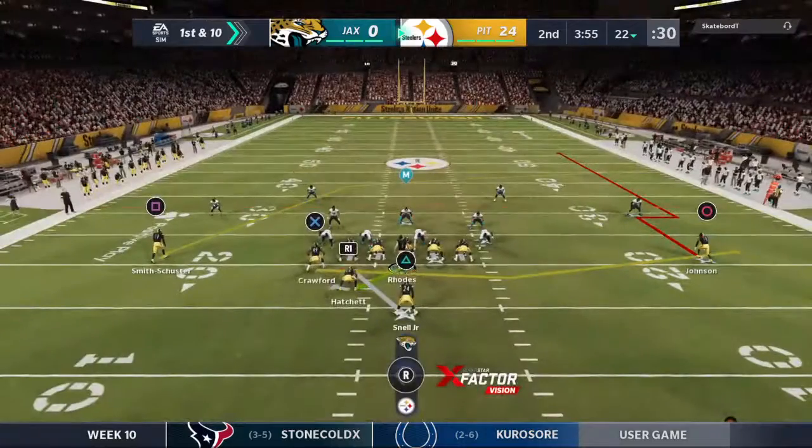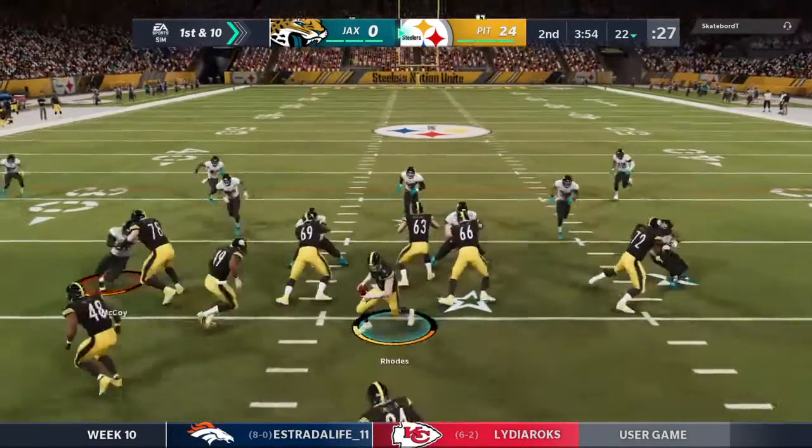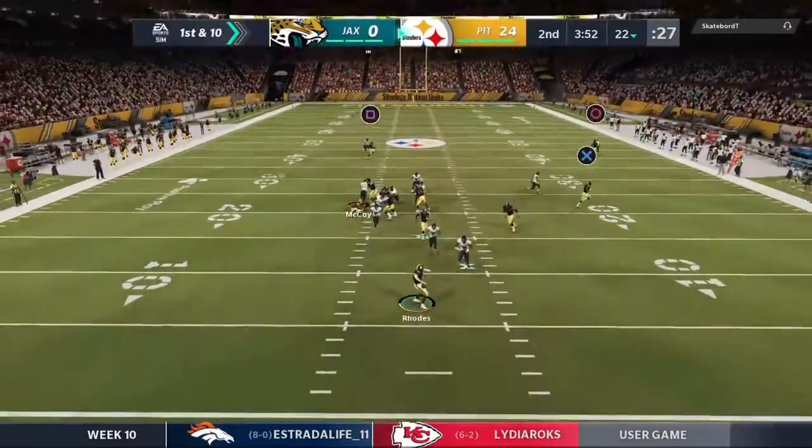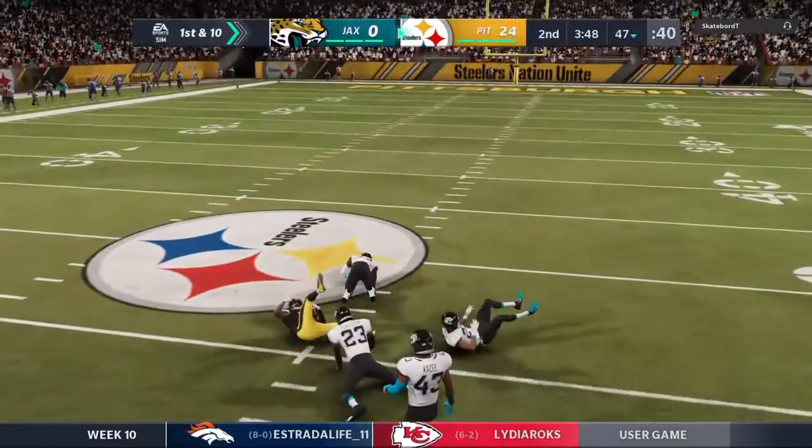The Steeler offense here about ready for their next drive. They have to be pleased with the way that they've moved the football thus far. And why wouldn't they be? 2 touchdowns and a field goal in their first 3 possessions. They're playing so well right now, the field goal probably feels like a disappointment.